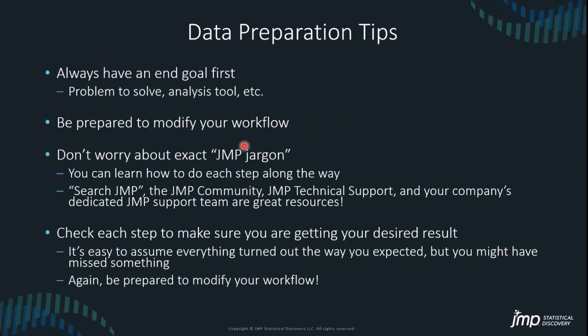The next thing is, be prepared to modify your workflow. You want to make sure that you can insert steps, things that you might not expect that you might need to do. Just be prepared to do that. Next thing is, don't worry about exact JMP jargon. You can learn how to do things along the way, each step, and there's great resources for that. Search JMP, the JMP community, JMP technical support, and each account and each company has a dedicated JMP support team as well. Mine is the Gulf Coast region, and all of those are great resources.